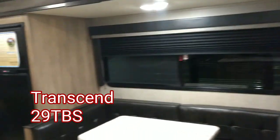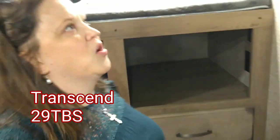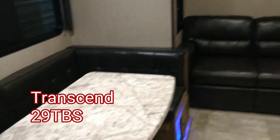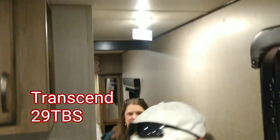I don't think the kids would hate this. Really? I mean, it's not a very big bunk room. But it gives them a little bit of space. The bed here is big, and it's more open than what they have. And it's a pretty wide space. It's got the U-shaped dinette. Kitchen. Typical Grand Design bedroom, which is nice. You can't complain about Grand Design.